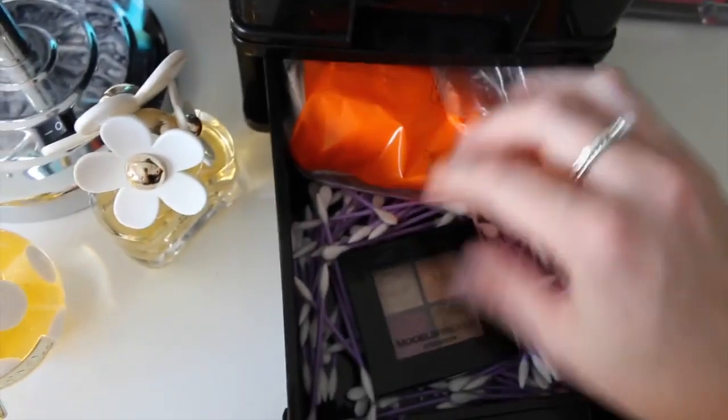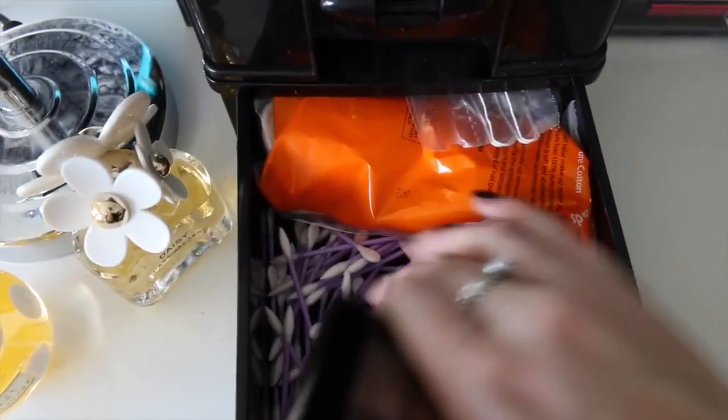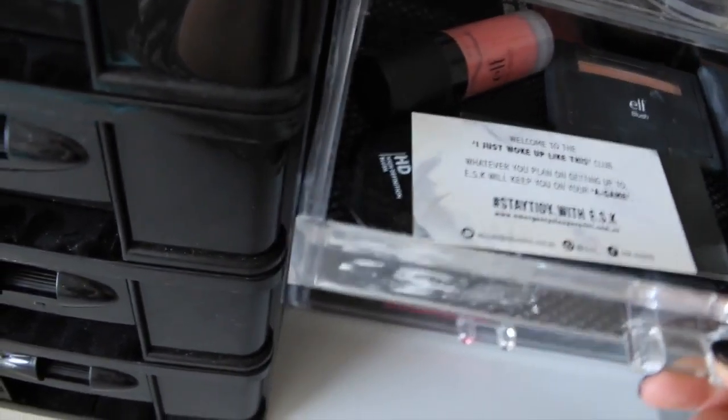In here is just a few other little bits and pieces. As I said, I'm still trying to fiddle a few things around. So it's just my Q-tips and my Swisspers pads to clean my face at night time. That's the thing, if you'd like to see a nighttime routine, please let me know. I'd be more than happy to film one for you.